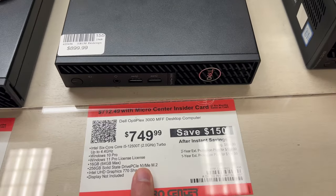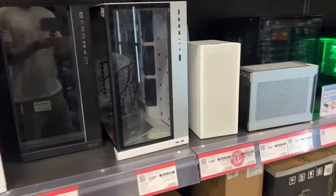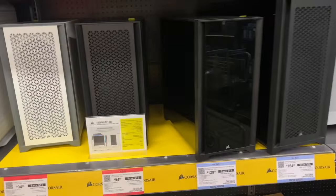1U, nice. Okay, someone decided that they may also want a case now too, so we gotta go back and look at the cases. And away we go. All right, back where we started. We have a lot of cases to choose from. Like you said, you want something compact. And these are massive. Like, this is nice.